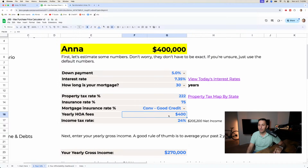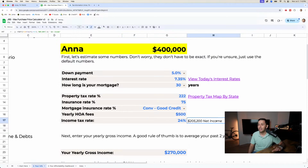Yearly HOA fees, since it's Anna and there's a lot of new construction going on, and over 85% of the homes that get built right now are going directly into HOAs. It's probably more, but 85% is conservative. So many new construction homes are being built, and most of them are going directly into an HOA. We are going to budget something in for HOA, and a reasonable amount is going to be $500.